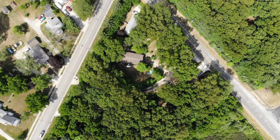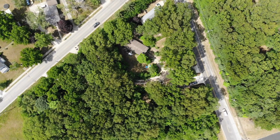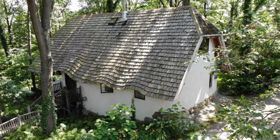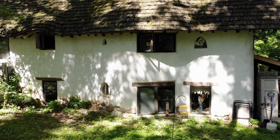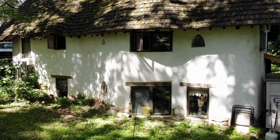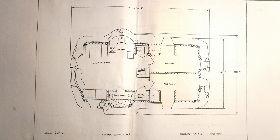This site is in an area within the city limits, which is atypical for a natural building. A lot of them around the country are not. We're in the city limits of Goshen, Indiana, so this house has to follow all the building codes. And we are zoned R2, which means it's allowed to build a duplex here. So part of my ability to build the house was the idea I would build it as a duplex.